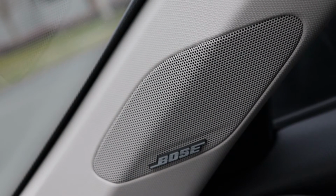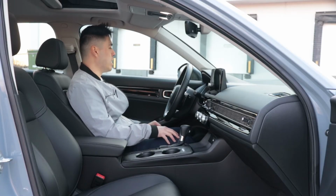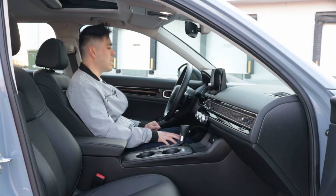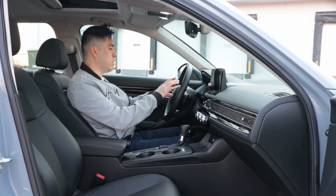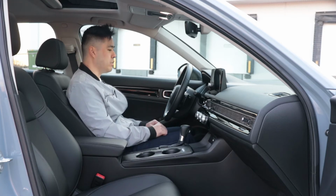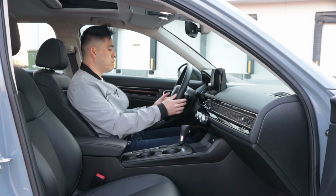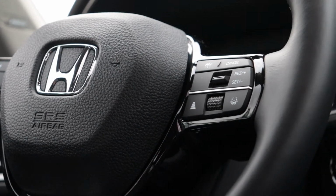It's definitely a huge upgrade because the sound signature is very boomy and very immersive and definitely a huge step up from the stock audio sound system. New for the Honda Civic is its first ever all-digital instrument cluster display, which is very crisp, very nice and very easy to use. And on the steering wheel, you've got your paddle shifters for sequential shift mode for your CVT transmission.